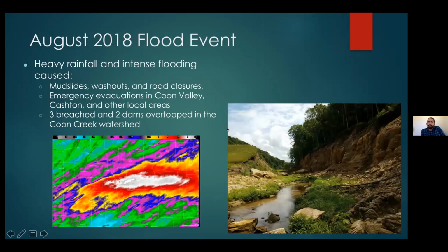Over the past few decades, there's been some reversal in those practices, which came to a head in an August 2018 flood event. Heavy rainfall and intense flooding caused mudslides, washouts, and road closures. There were emergency evacuations in some of the populated areas. 3 dams within the Coon Creek watershed breached and 2 overtopped. You see one of those breached dams in the lower right hand side of the screen. And looking at that radar, the Coon Creek watershed is right in the thick of the most severe rainfall. So it was a really devastating event, which encouraged us to look at flood resiliency in the area.